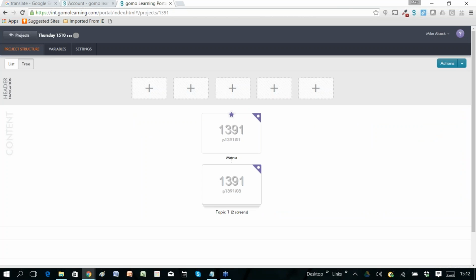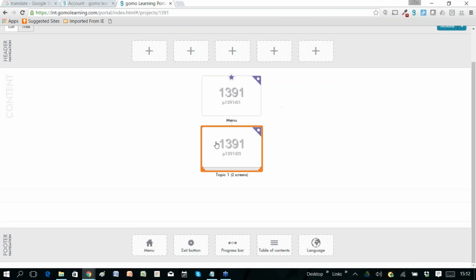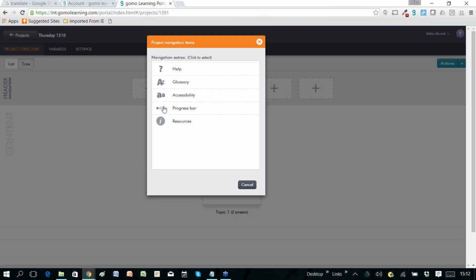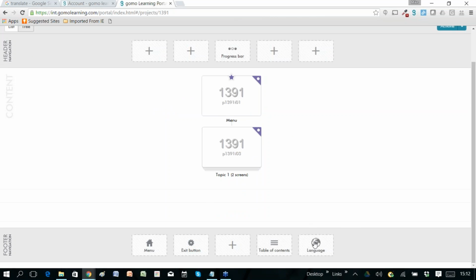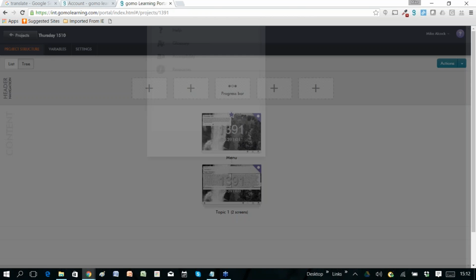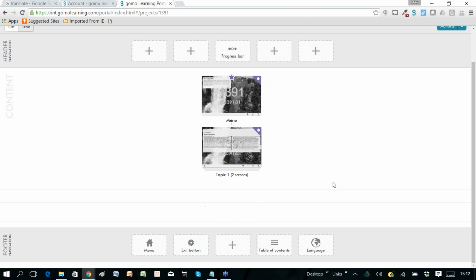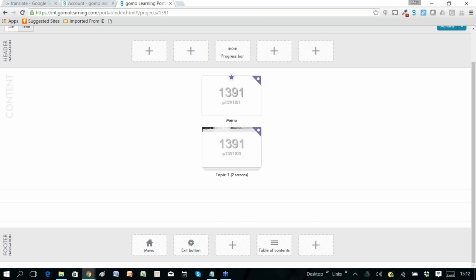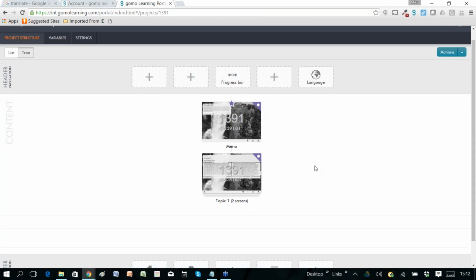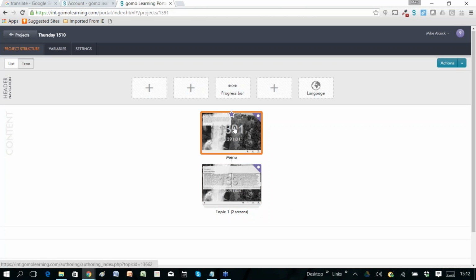I've got a header navigation bar at the top here. Nothing in it at the moment. I've got my menu and my first topic, and I've got my footer navigation down at the bottom. This is all configurable, so if I don't want the progress bar down at the bottom, I can place it up at the top like so, and maybe the language selector would also be better at the top of the screen. So I'll add the, where's it gone? Just remove that one side, and we'll add the language selector up the top there. Okay, so I've set the course up with a menu and a topic.